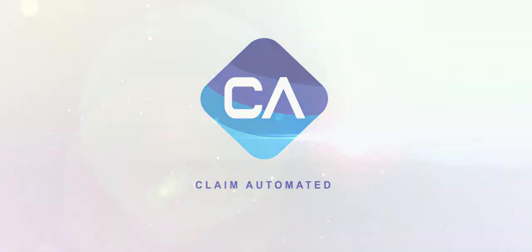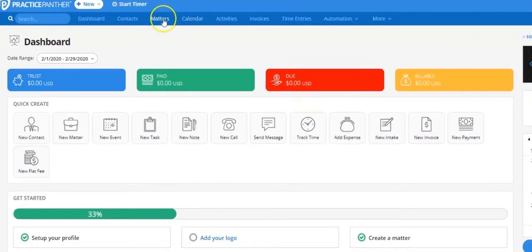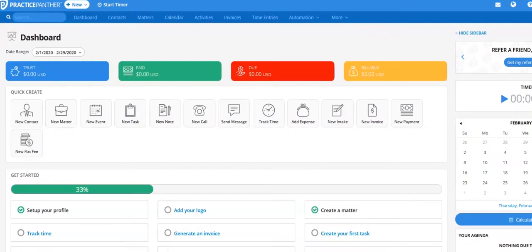Are you frustrated with how long traditional claims processing takes for your civil litigation practice? Fortunately, Claim Automated is changing that. Claim Automated integrates with leading case management applications, including Practice Partner. Now, civil litigators can access Claim Automated from a single interface.